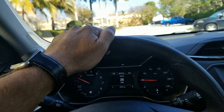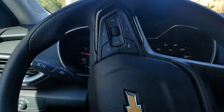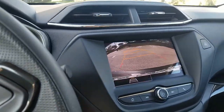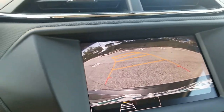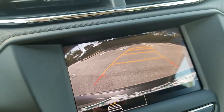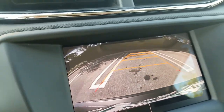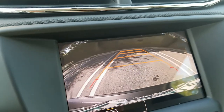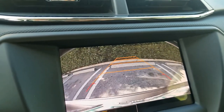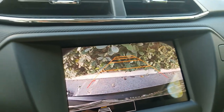Let me show you another cool feature this vehicle has. It has a backup camera. So when you put it in reverse, it shows you right there. And it has those little lines showing which way the vehicle is going to roll when you're backing up. Look at that. Perfect. It's really useful. Look at that. Perfect.